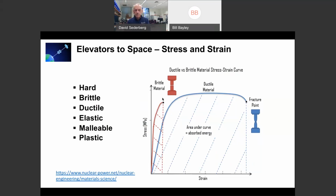So this graph compares two materials, a brittle material and a ductile material. So the brittle material is the red line, and you see it can initially stand more stress than the ductile material, meaning that it doesn't stretch. It doesn't deform as much as the ductile material. However, it reaches a point where, since it doesn't stretch, it breaks, and so it fails. Whereas the ductile material has a much broader curve.